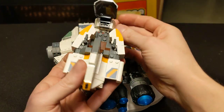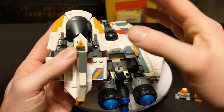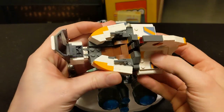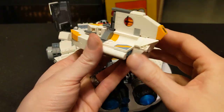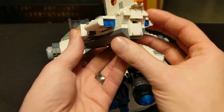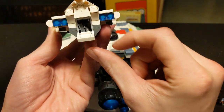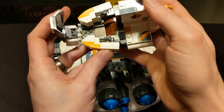Unfortunately, any sort of control panel is right there underneath that, so it's not like you can have the minifigure in there with a panel in front of them, but it's small. They did a great job getting all the angles and stuff they needed in such a small little package. You got this little back here. You got macro binoculars and a blaster in there. It's pretty nice. I adore it.